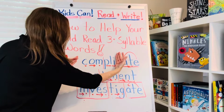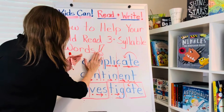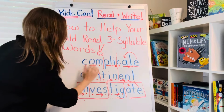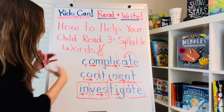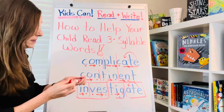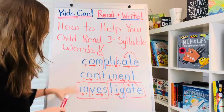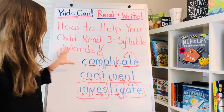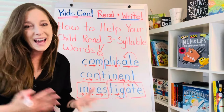You can put your first two, then add the third one. You can put the second two, and then add the first one. But try some different things. That's what I found to be successful when kids are having trouble with those three plus syllable words. I hope this helps you get them past that stage.